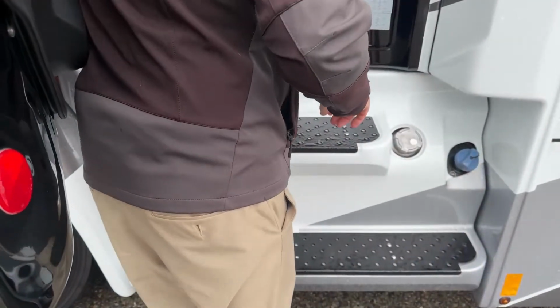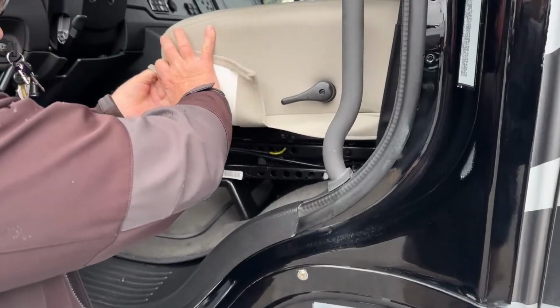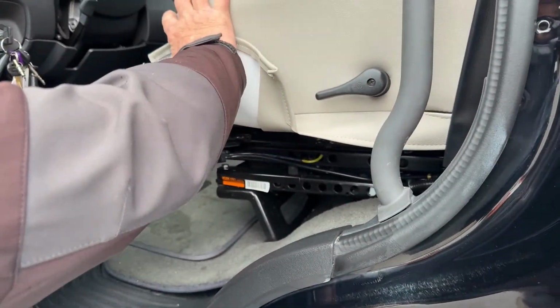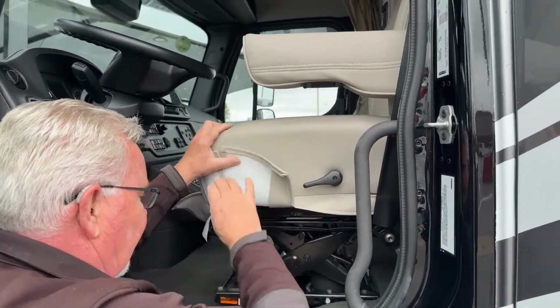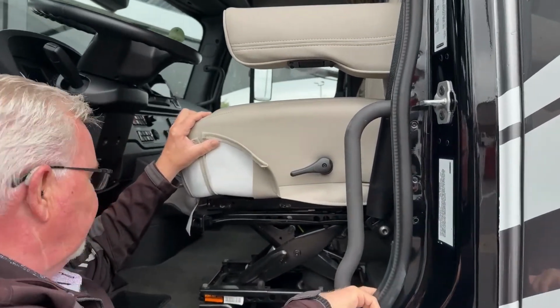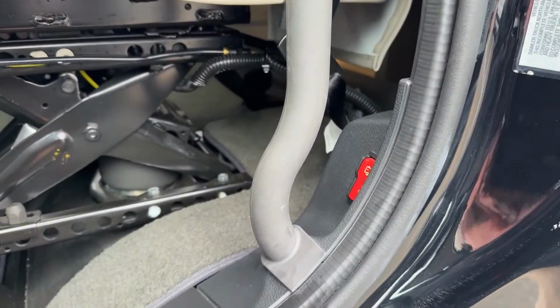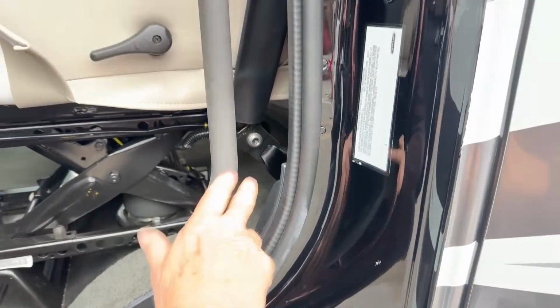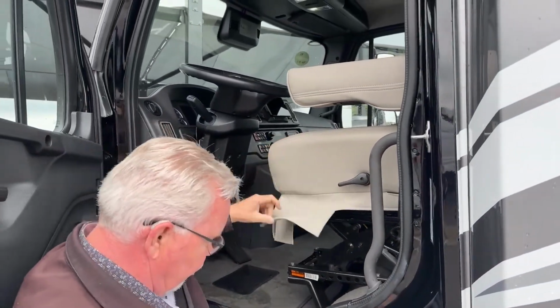And then over here, a couple of things I'll point out. First of all, we do have an air ride seat, and sometimes people have a hard time finding where that control is. And then right back here is our power disconnect, and this is our main chassis batteries. So as you get in and out, if you're not going to be driving for a while, you want to make sure you turn those off.